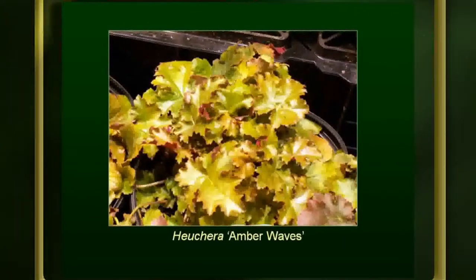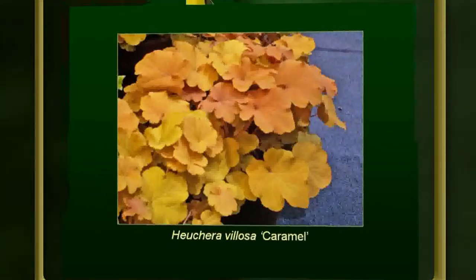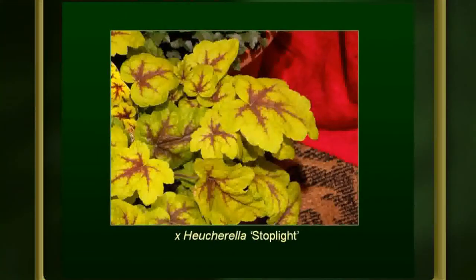Amber Waves is a pretty one because it has kind of that reddish, several of these new coral bells have the reddish underneath, and that's very nice. Caramel is a real popular one. That's been fairly good. It's not one of the best, but it's a very popular one. It adds a real nice orangey color, and it's actually a species called villosa, as you see there, which is a type of hairiness. So the leaves are very soft, fuzzy, which is kind of neat. And there's several of those, and it's interesting because I've tried some of those. They've been bred in France, but they're actually quite hardy here.